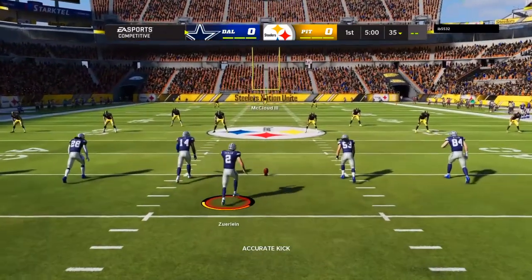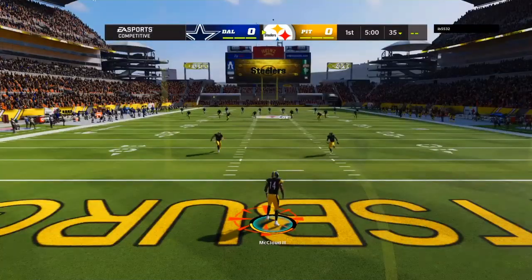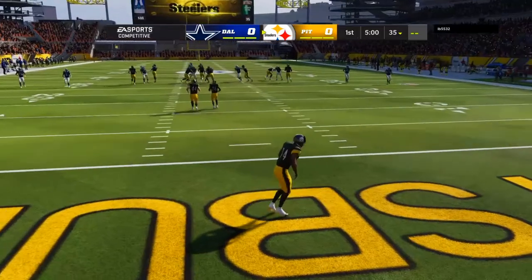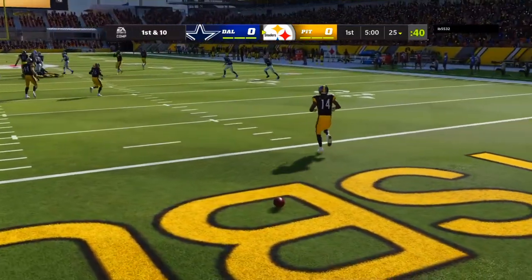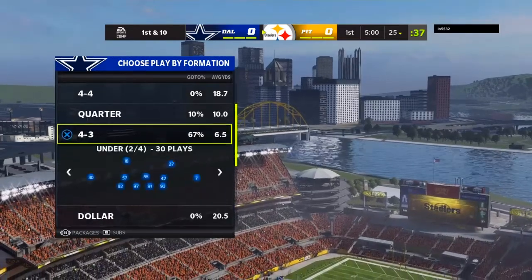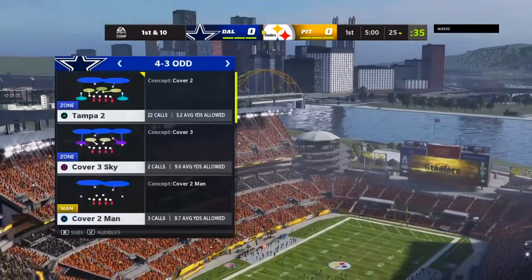Greg Zuerlein now. He'll handle the honors to get us started. And we are underway from Heinz Field. Returning from his end zone is Ray McCloud. And they will elect to not bring this one out, as our first drive will begin at the 25.